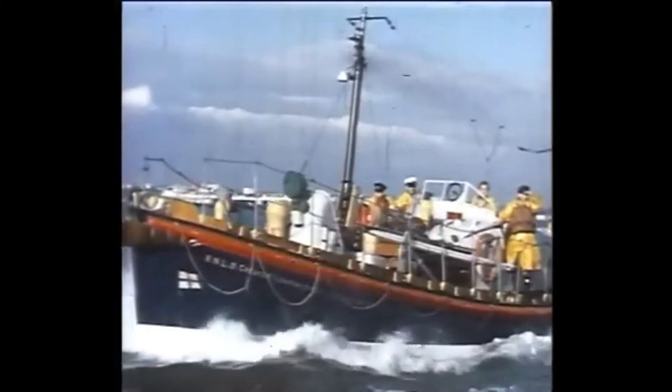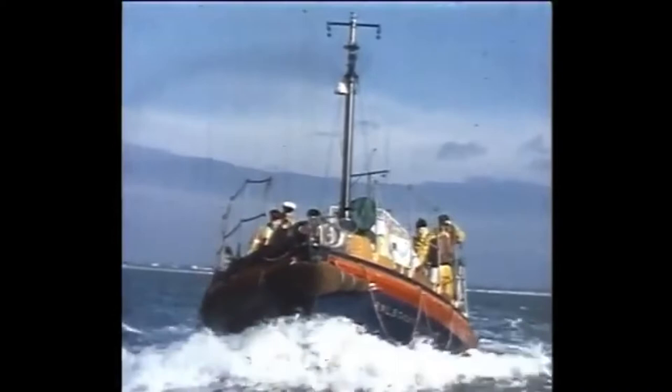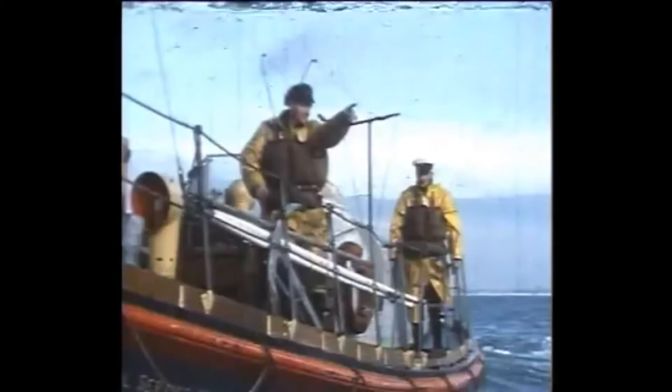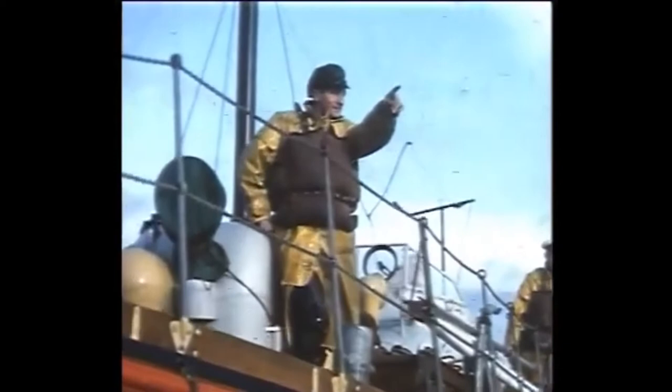Still in the balance. Two lives. Where? Two miles east of Southend Pier and drifting fast. That was the position given. Not far off it now. Mustn't overshoot. There they are. Full speed ahead. We'll be in time. Boat hook ready. Stand by forward to fish them out. Quickly now.